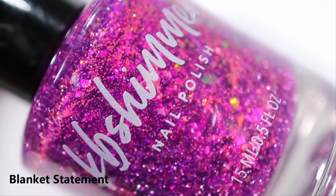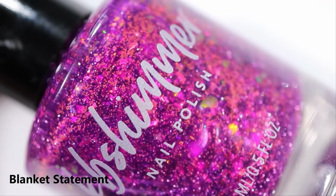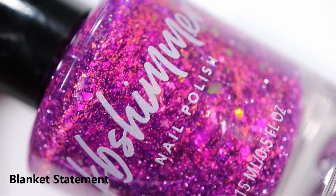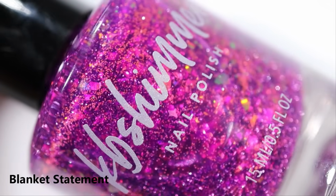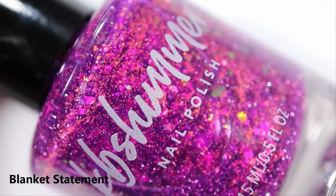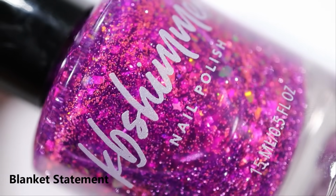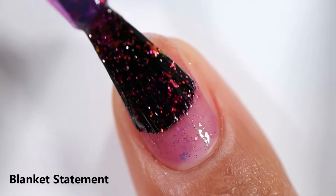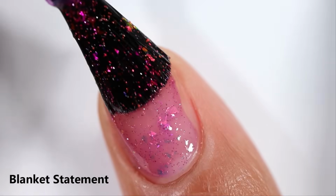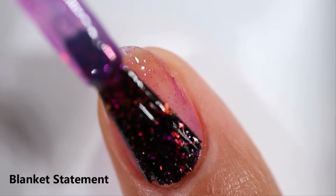And now we're moving into the reflective glitters in this collection, beginning with Blanket Statement. This one is a purple jelly polish with raspberry undertones. I love raspberries. I'm sorry, I keep getting reminded of that while filming this video. Okay, so this is a scattering of fuchsia reflective glitters that have color shifting flakes, shifting from pink to gold to orange to lime, and it's beautiful.